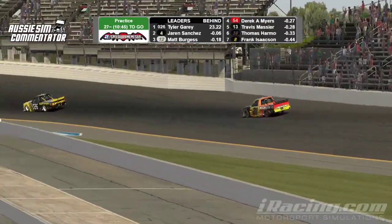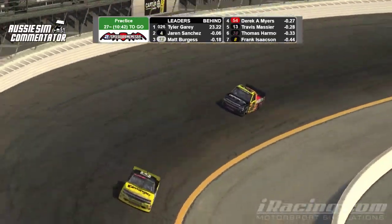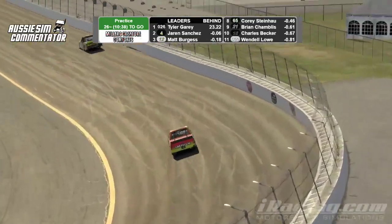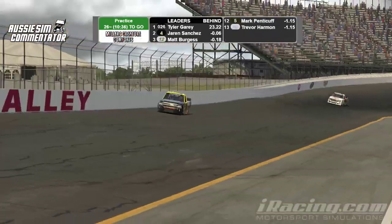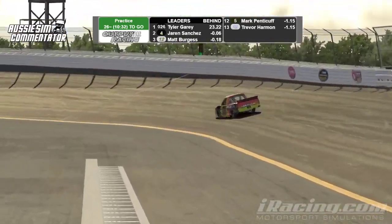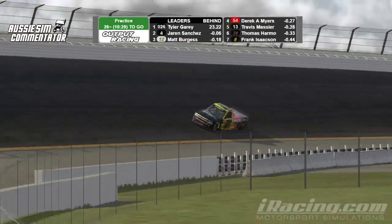So we're now looking at the 21 of Brian Chambliss, who was right behind Tyler. Currently scored in the 8th position with a 23.831.